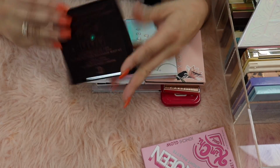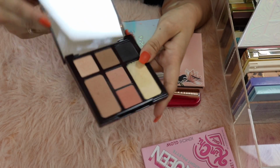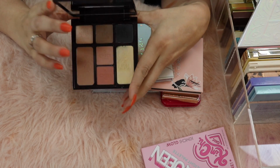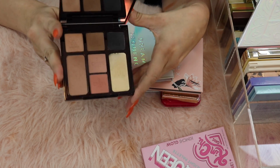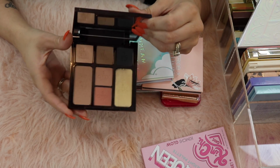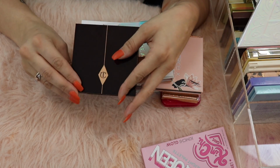Okay, this is the Charlotte Tilbury Instant Look at a palette. This one survived my last declutter. Honestly, I really like this. I don't use it as much as I feel like I should if I really enjoyed it as much as I think that I do. So this one I'm going to go ahead and pass along.